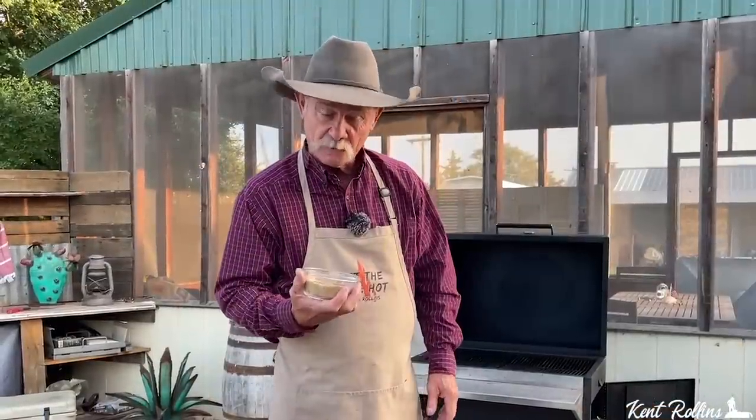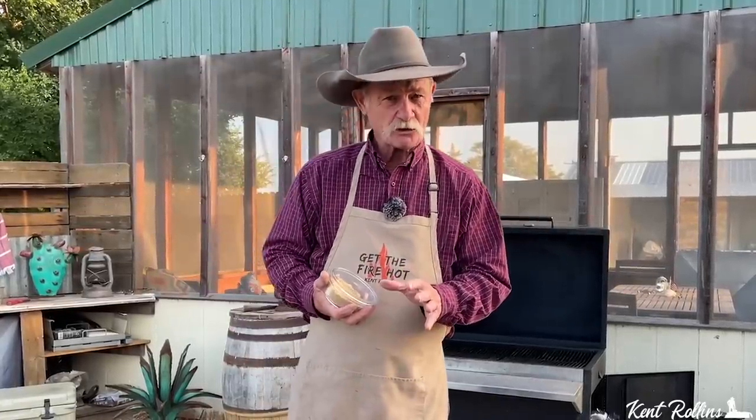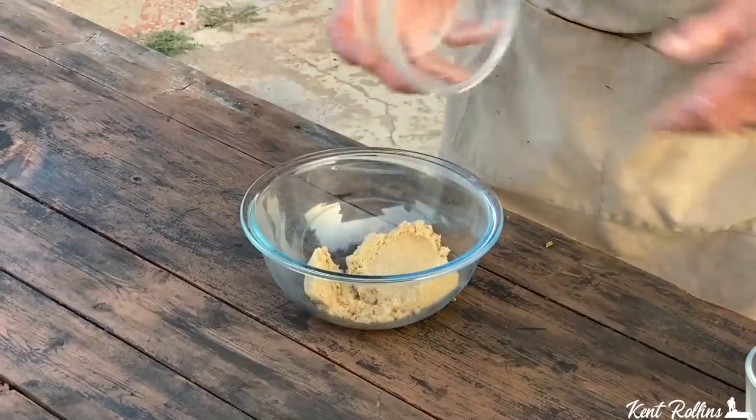What we got? A cup of brown sugar. Now you could be using white sugar, but no, light brown sugar is what we're after. Just regular old table sugar, you could make it work on here, but it ain't going to give you that glaze that you really need and that caramelization. So get the light brown sugar, dump her in there.